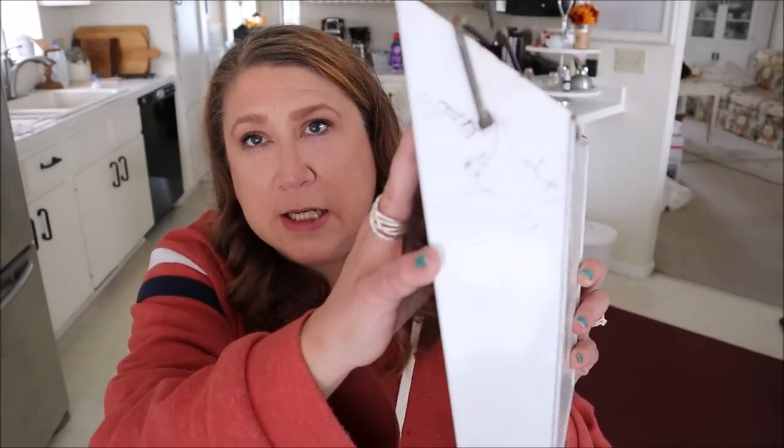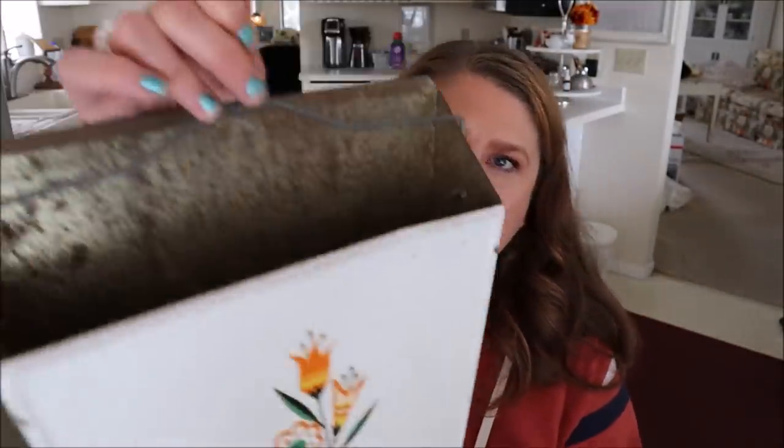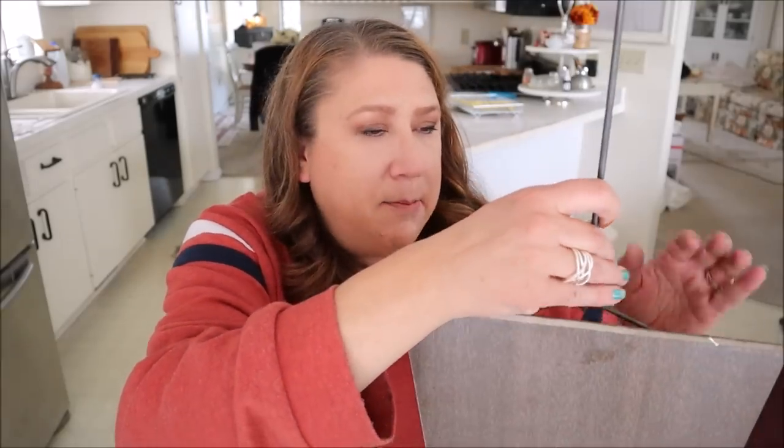I am going to hang it on the hooks in my kitchen, and I think it is going to look so adorable. I mean, it's in really good shape still. I could actually use it. It's got a little bit of scratches on the side. But the top, I mean, it's got some wear and tear, but it's not dented, it's not bent, and I think it's awesome.